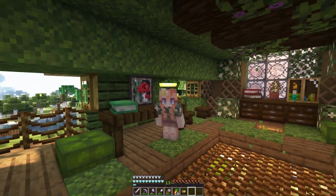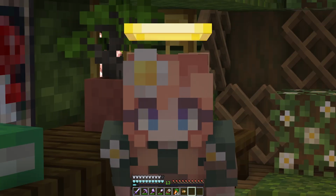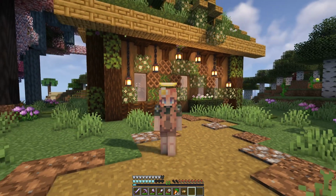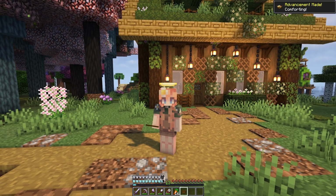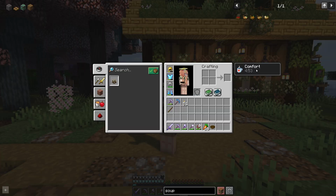But this is what we have for our storage room, and now I have to do the task of moving everything over, but I'm gonna do that in some off-camera time. And now that we've got some hunger, we're gonna eat our chicken noodle soup and see. Look at that. We get the advancement comforting, and we have 5 minutes of comfort.